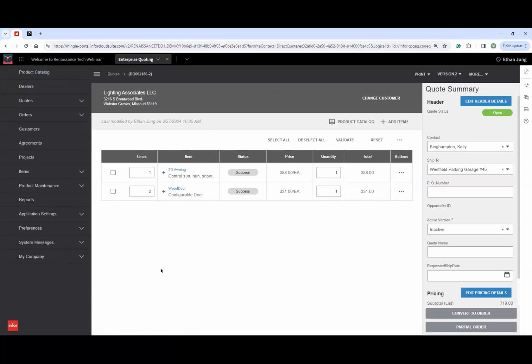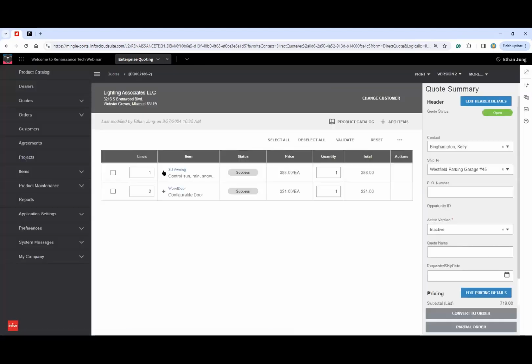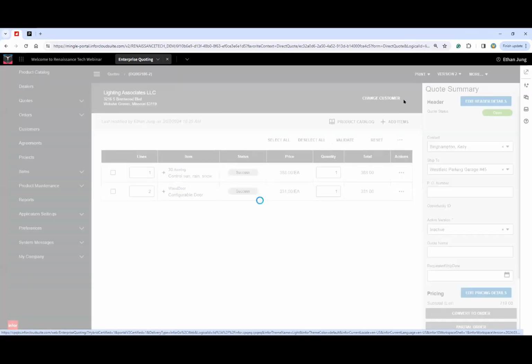And since I am connected to the ERP, I can push this order with the full BOM that was being created behind the scenes. Furthermore, I can also attach this into, again, like I said earlier, pricing details. I can adjust line pricing, or I can also push this as a partial order. For now, let's go ahead and take a look at the actual proposal that I can generate.